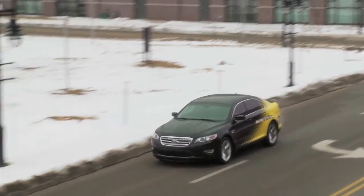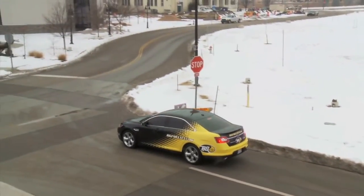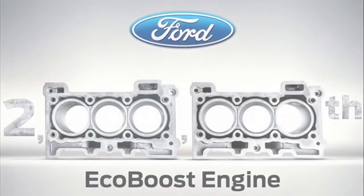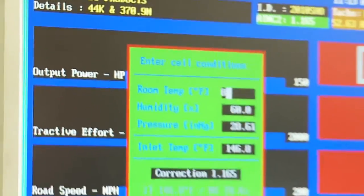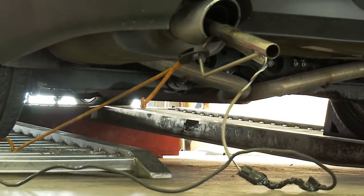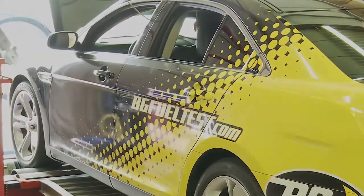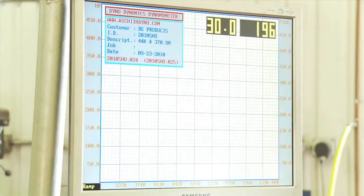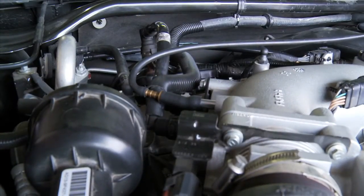To better understand how GDI engines perform and how to best solve carbon buildup, BG purchased one of the first 2010 Ford Taurus SHO sedans, featuring Ford's new EcoBoost engine. This gave the technicians in BG's lab the test data they would need to understand how carbon buildup could occur and how it could be cleaned. Now, BG was able to document scientifically gathered data and test possible solutions. As performance data came in, it exposed the same issues BG reps had seen in shops.